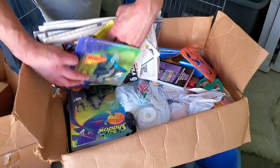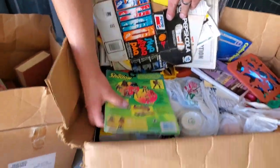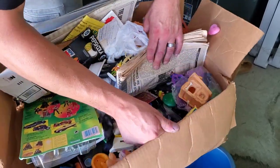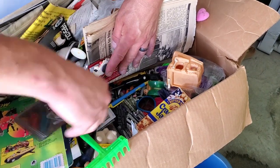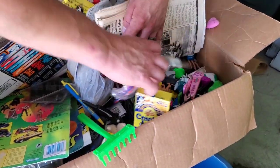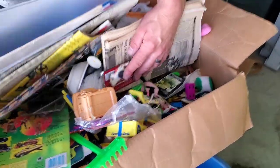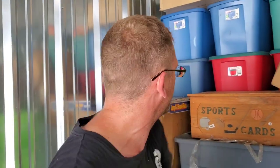Oh, look at that, another shadow, more shadow figures. We have these already. Hopefully those are worth $100 a piece. We'll be in good shape. Just all kind of toys in here. I mean, there's things for cards. There's cards on the bottom here. There's Hot Wheels and other cars in here. I mean, it's just a hodgepodge of toys, cards. Who knows what we're going to find in a box like this. Brand new toys. Vintage toys.